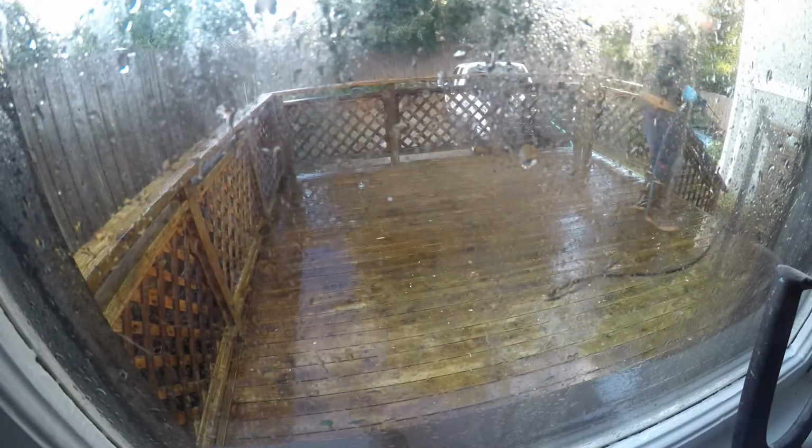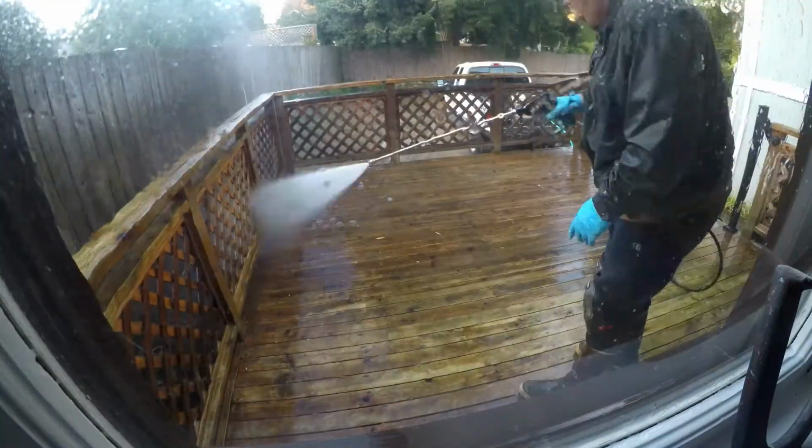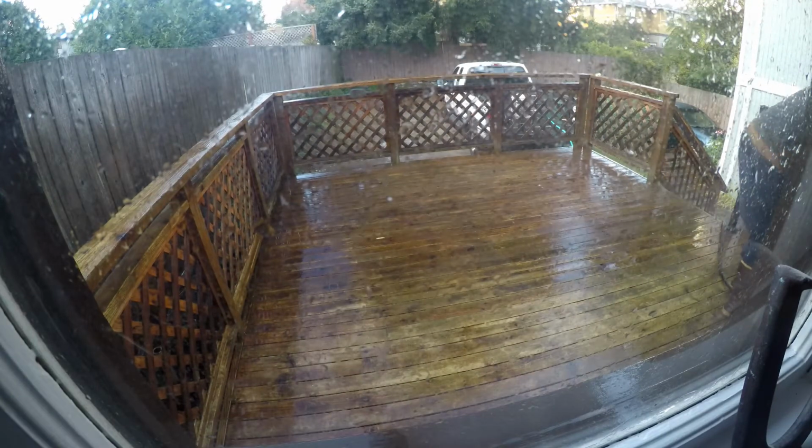So anyway, you just kind of see what I'm doing there. I am trying to clean the deck surface. Right now I'm doing the stairs, and it did a good job on the stairs, but a lot of splash getting all over me. I'm pretty much totally drenched at this point.